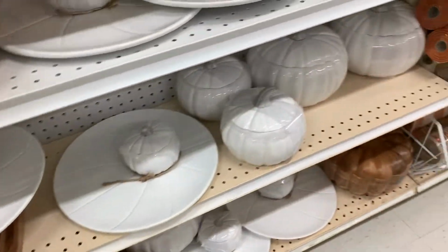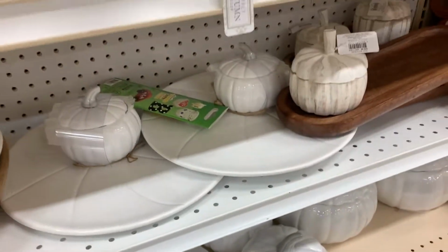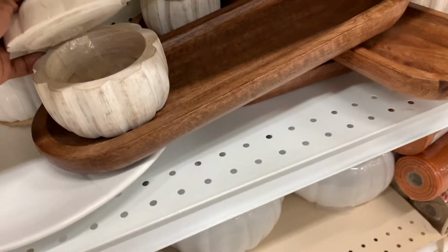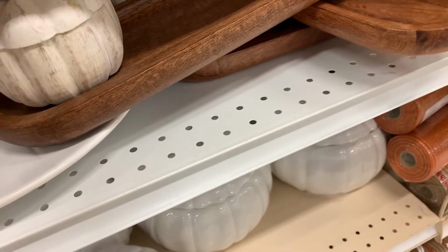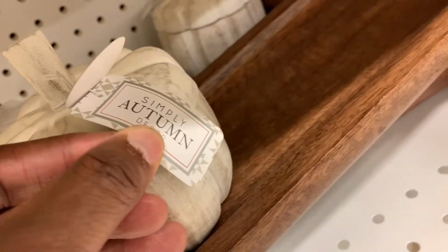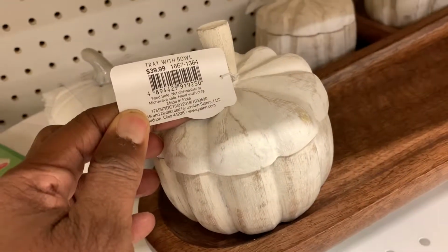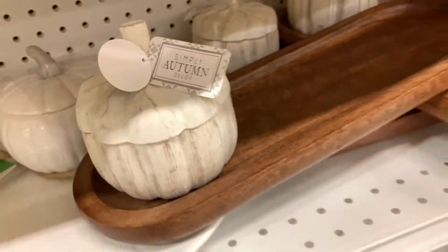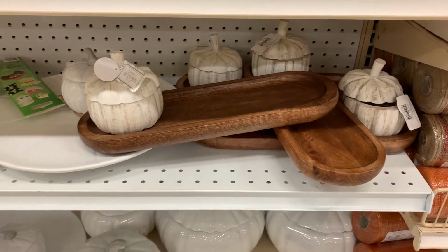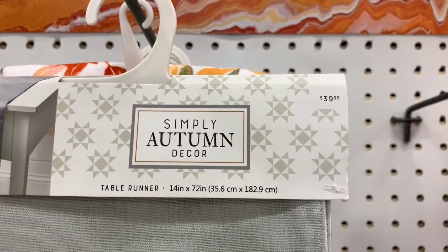Now here's some dishware stuff that I don't think I ever remember seeing this before. So it's so pretty. I love this wooden one. That's like all wood, the white wood and then the dark wood, and it's all connected as one piece. So that is adorable right there. So Simply Autumn. I'm wondering if that's their brand. It's regular price $40, so it'd be $16 now. That's unusual. That would be something that you're not going to see everywhere. You might want to pick that up. That is so pretty. I love that wood. Simply Autumn. I have to check and see if that's their in-house brand name.